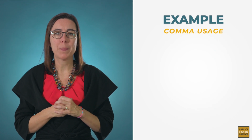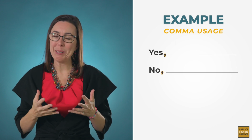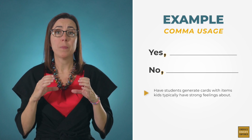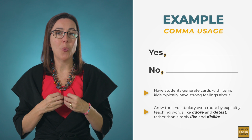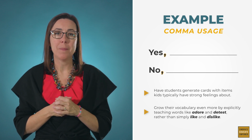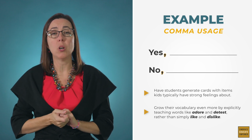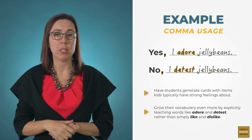You can even use inside-outside circles to creatively practice tough topics like grammar, which can be very hard to practice in fun ways. So let's take comma usage as an example. If we want students to practice using commas after yes and no in sentences, typically a grade 5 standard, you might have students generate cards with items that kids have strong feelings about. You can grow their vocabularies even more by explicitly teaching words like adore or detest instead of like or dislike. One student says jelly beans, and their partner either has to say, using their fingers as a TPR gesture for a comma, yes, I adore jelly beans, or no, I detest jelly beans.